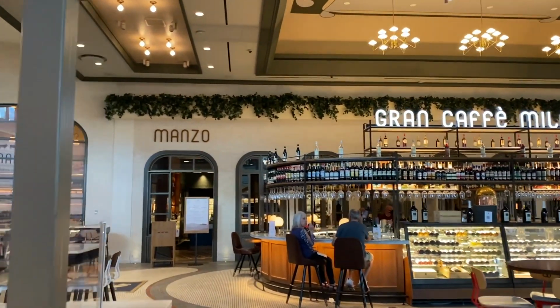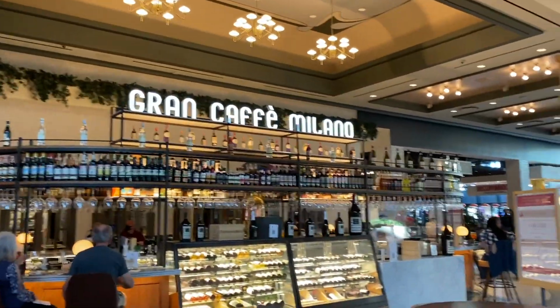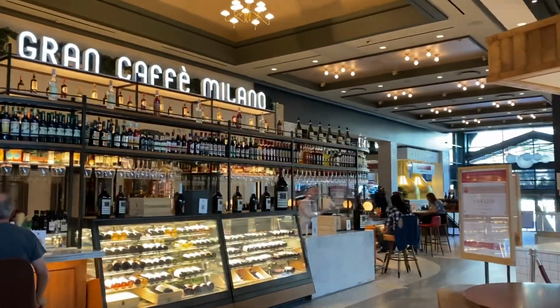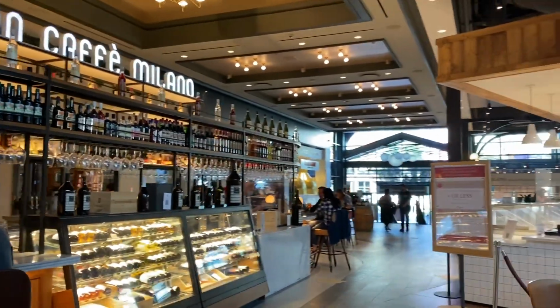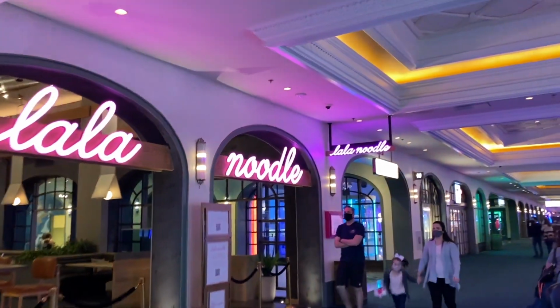And I love this bar back here. It's just the perfect quiet bar for a cocktail. They do have food and apps there as well. There's another restaurant right past the bar where they have mostly pizza and pasta, and then right behind the bar is Monzo, which isn't currently open, but it's their more meat, steak, high-end restaurant within Eataly. Back out on the casino floor, you've got a noodle shop.